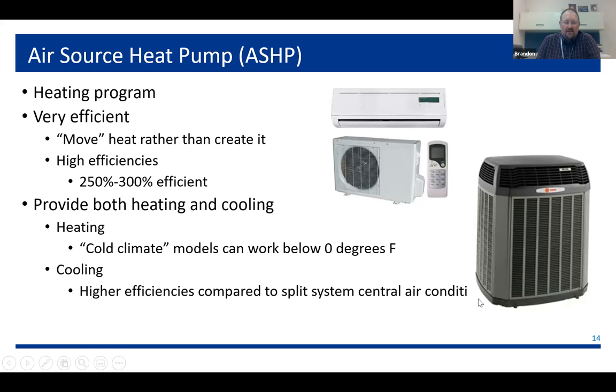Probably one of the bigger programs that we have as far as impacts, and really these last couple of years as rebates have started to change, is our air source heat pump program. They offer higher efficiencies than your standard air conditioner. They offer flexibility. They do both heating and cooling, so you get a benefit of both out of the thing.